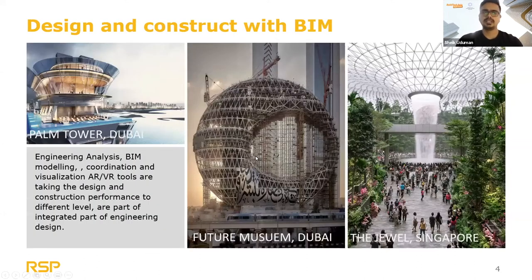So let's start with the design and construction with the help of BIM. Especially the engineering team, we have been using the tools for longer than any other team, because it's a straightforward rule-based system. We've probably been using engineering analysis tools for 10, 15 years. And then recently, probably the last 10 years, we are using BIM tools. It has added more value to the design and construction process, as it allows us to collaborate with other disciplines to save design and construction time.